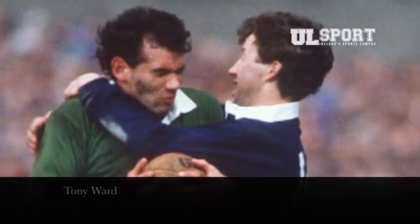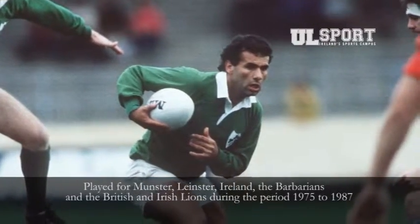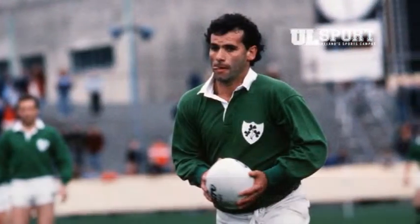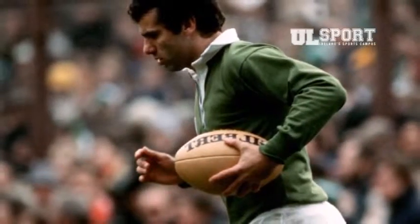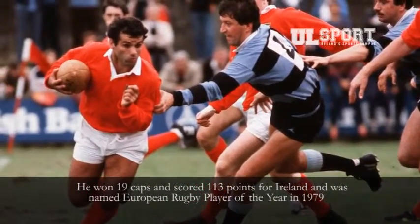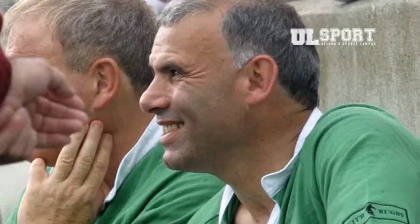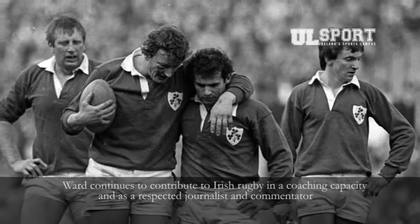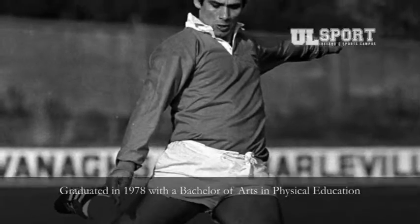Considered to be one of Ireland's finest rugby players, out-half Tony Ward played for Munster, Leinster, Ireland, the Barbarians and the British and Irish Lions during the period of 1975 to 1987. Ward played a pivotal role in Munster's historic 12-0 defeat of the All Blacks in Thomond Park in 1978. He won 19 caps and scored 113 points for Ireland and was named European Rugby Player of the Year in 1979. Ward continues to contribute to Irish rugby in a coaching capacity and as a respected journalist and commentator. Tony Ward graduated in 1978 with a Bachelor of Arts in Physical Education.